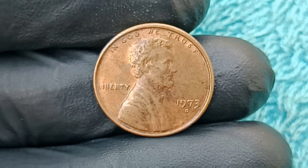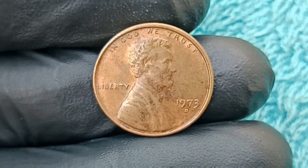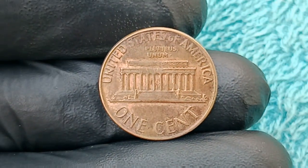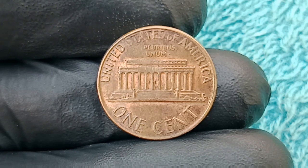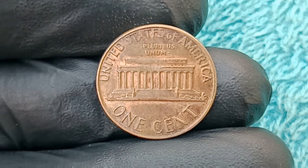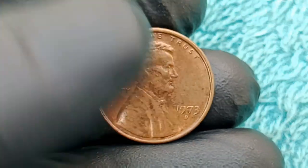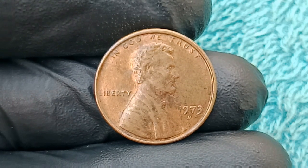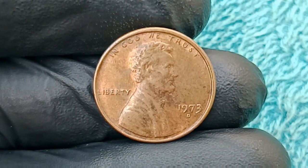And this 1973 cent stands as a profound reminder that history, error, science, and rarity can collide in spectacular ways within the smallest of objects. So the next time you get change at a store or crack open a piggy bank, take a moment to inspect each coin, because that 1 cent might just be the next multi-million-dollar miracle.